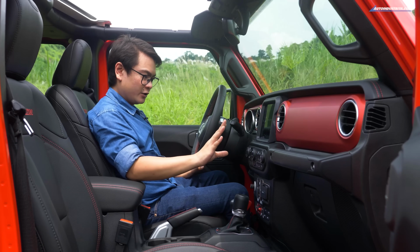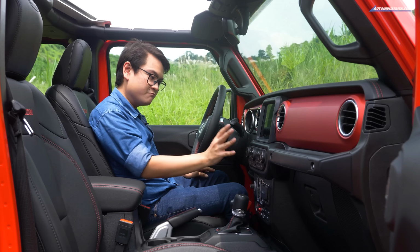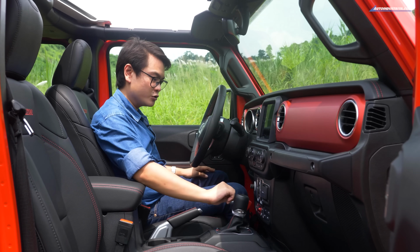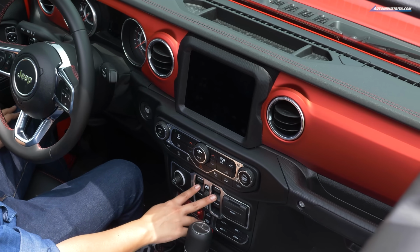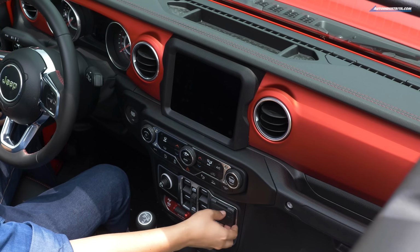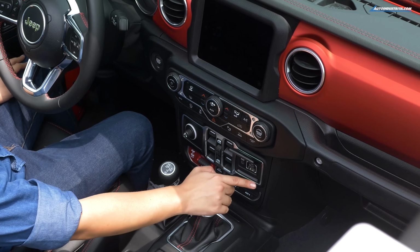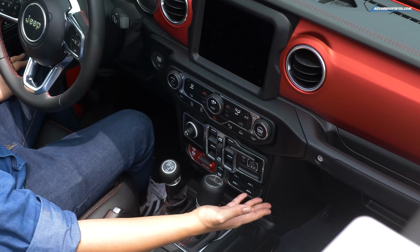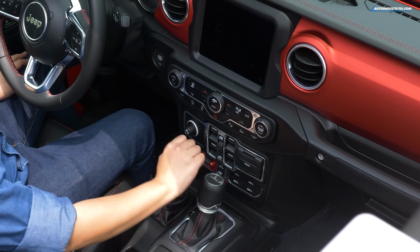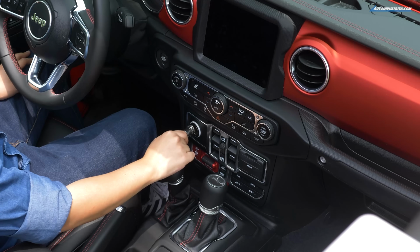Now, when it comes to ergonomics and, well, basically the center console, just about everything has been put here. So you have your audio controls and your climate controls. And even your window switches are here in the center console. Now, this flap houses your media. So you can plug in your USB, your iPhone, stuff like that. And even a USB-C port and an aux jack. And this is one of the few cars left that still comes with a good old-fashioned cigarette lighter.